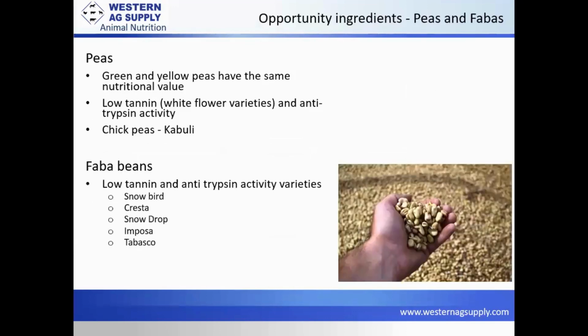So moving on to opportunity ingredients, peas and fabas can be used as an alternative to soy. And in the market, what's available would be green and yellow peas. They have the same nutritive value.